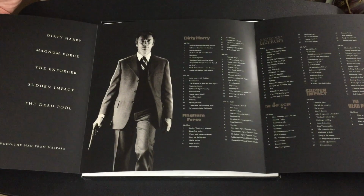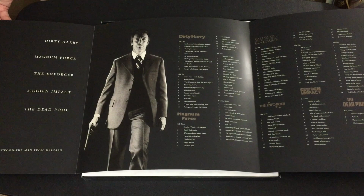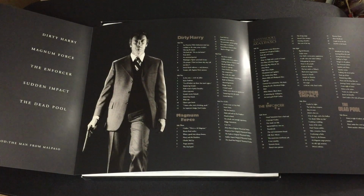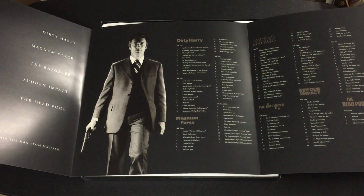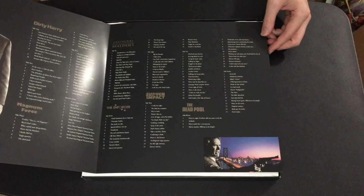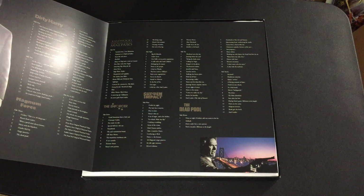And here you have the chapter breakdown for each film, and they've made everything fit together, but they kept the original text of the end logo of each film, which is another nice touch. Again, the print job is wonderful. It looks really classy.